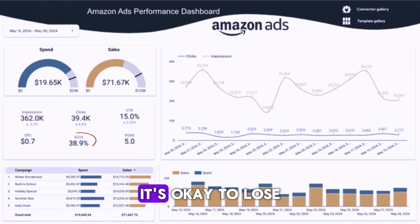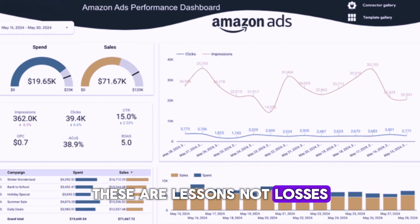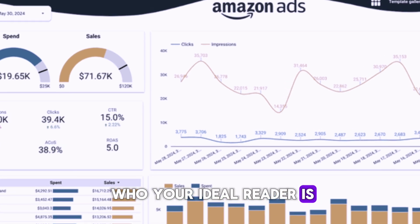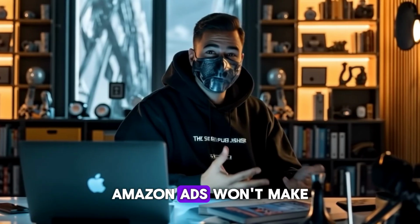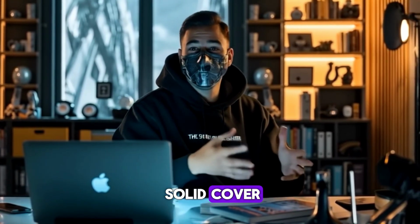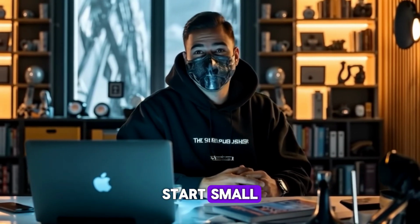And remember, it's okay to lose a little money at the start. These are lessons, not losses. You're buying data to help Amazon understand who your ideal reader is. That's powerful. Key takeaway: Amazon ads won't make or break your book, but when paired with great metadata and a solid cover, they can seriously speed up your first 100 sales. Start small, stay patient, and treat it like a learning tool, not a magic bullet.